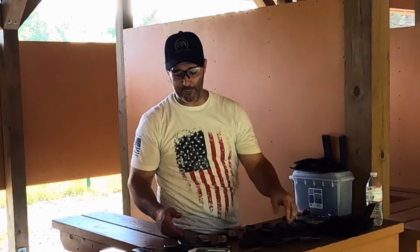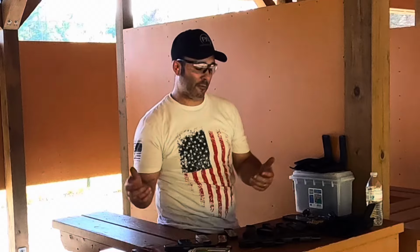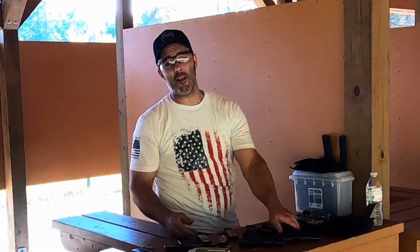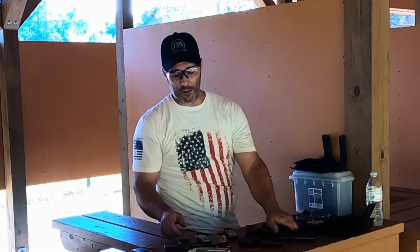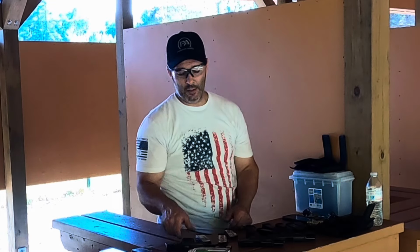I don't know, it's a toss-up between the three of them. I could pick any one of them, and if I had to choose between one of the three, if money was no option, I'd probably buy the Sig. If money was an option, I would probably go with the Ruger. And that's just my honest opinion. You can have your own opinion. I've said it many times before.